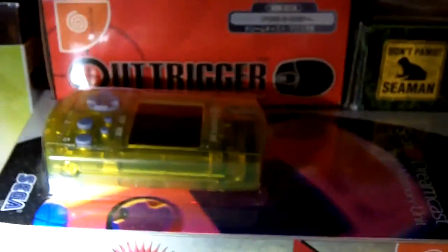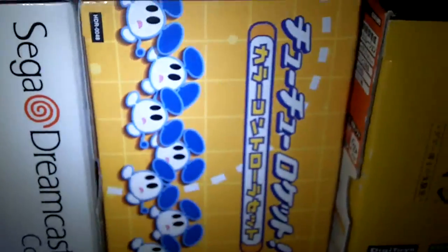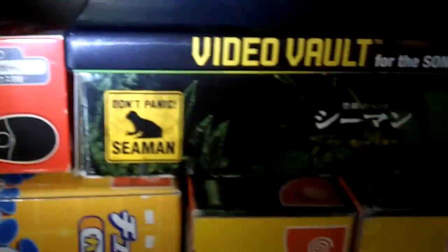sealed. My very, very limited edition sealed yellow VMU, out of the way. My Mahjong Heisei Show box set, which comes with the microphone, the very rare yellow Dreamcast controller, and the Choo Choo Rocket game and orange controller bundle. And then there's the Outrigger mouse bundle.